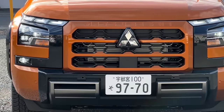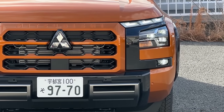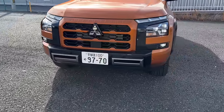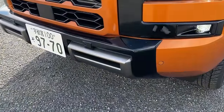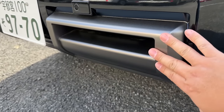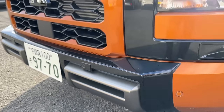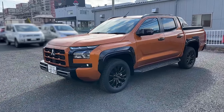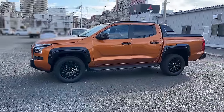And now I'm turning on the low beams and fog lights, and it's like a three-eyed glow in the low beams. And the lower part of the bumper is also gloss black, so the texture is quite good. This place is also silver. It looks pretty tough. Approach angles are well secured. Then we'll go around the side.